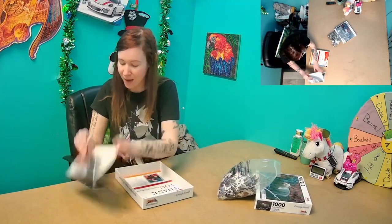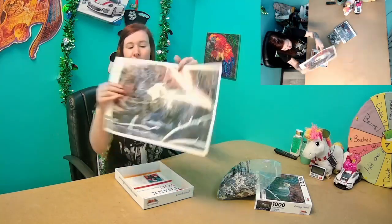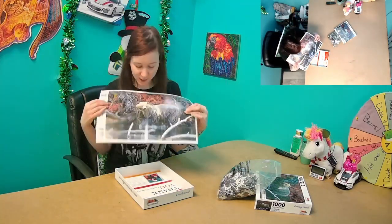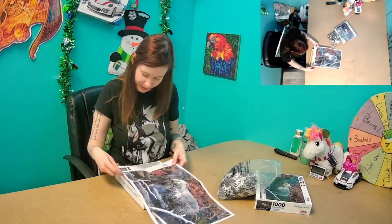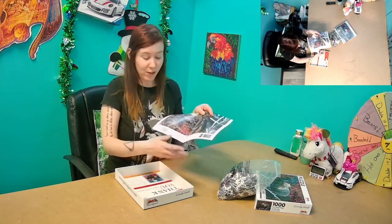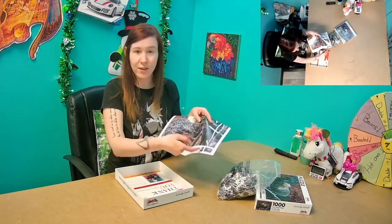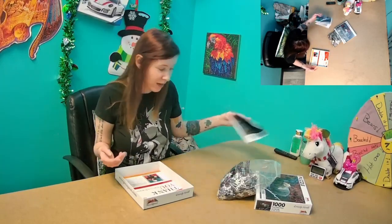We have the poster. Yeah, that's cool. Good quality. It's gonna be a decent sized puzzle, I assume, like everything else. Hey, they've got a QR code on it. You can download a free screensaver. Oh, that's cool. So if you like the image, you can scan the QR code, download it onto your phone or your laptop or whatever, and have it as a screensaver. I mean, that's pretty neat. Okay.